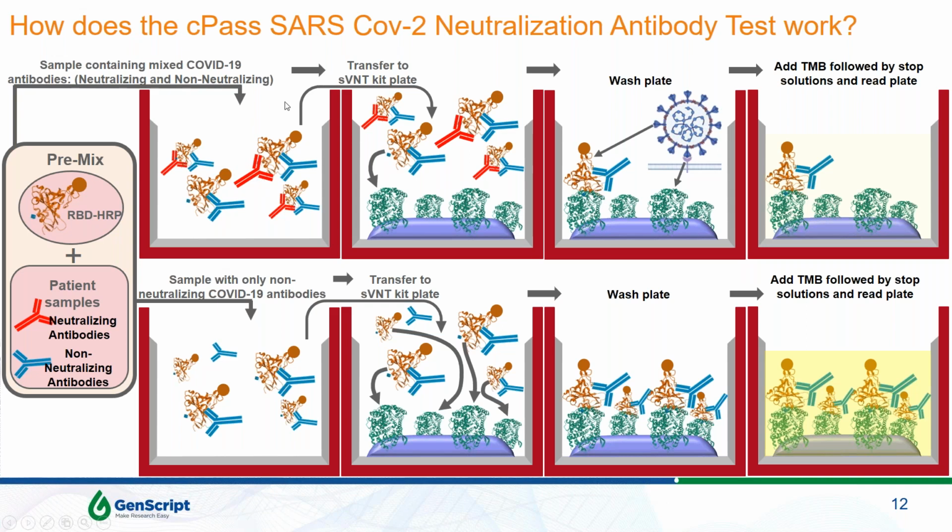Then we transfer this mixture to the assay plate, and any RBD HRP complexes that are not bound to neutralizing antibodies, so in blue this is a non-neutralizing antibody, they'll make their way to the ACE2 receptor. The other molecules can't, because they're blocked by these neutralizing antibodies depicted here in red. So when we wash the plate, we'll wash away these molecules, but this one molecule will remain bound because it's a very strong interaction. Then when we add TMB, we get a light yellow color because only one molecule is bound to the ACE2 receptor.